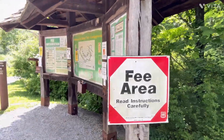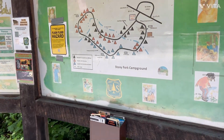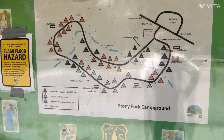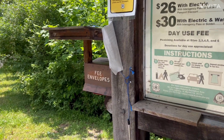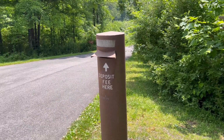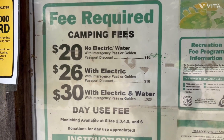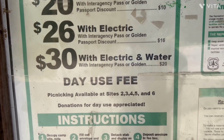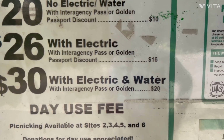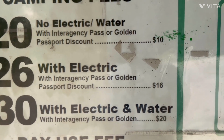The very first thing I want to show you here is the fee area. Now this fee area is where you come to pay if you are coming as a first come first serve, and the fee envelopes are there, and here are the camping fees. The large letters are what it actually costs. If you have the golden pass, if you've got the integrity pass, if you've got the senior pass, it's a small number.